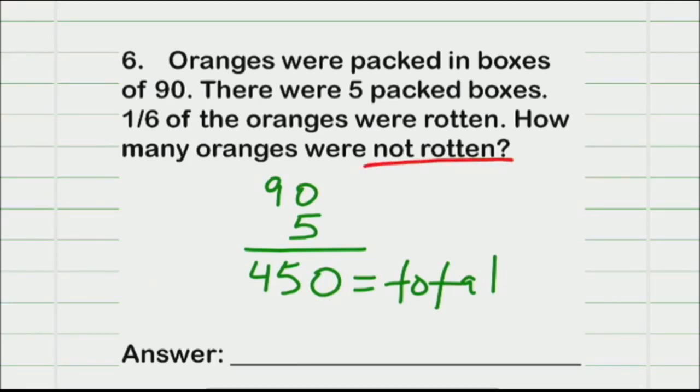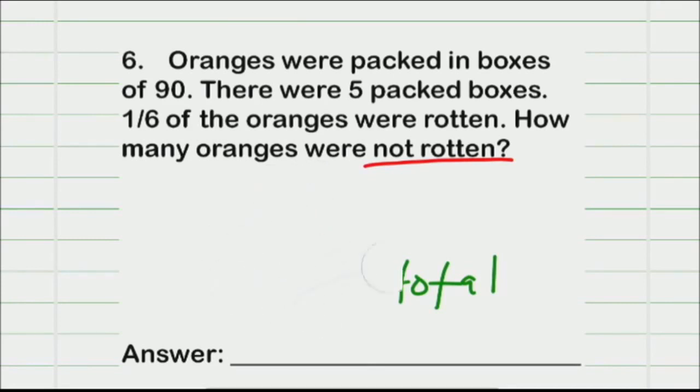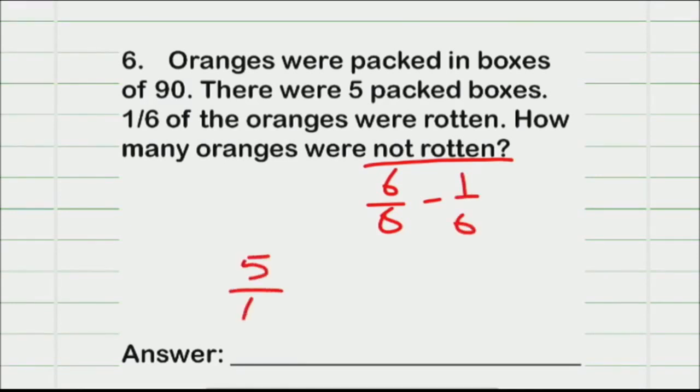So I have my answer. My answer is 375 oranges. So you said we subtracted the ones that were rotten, and we got 5/6 being not rotten, and you multiplied that by 450, and this gave you what? 375.